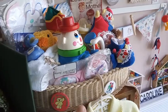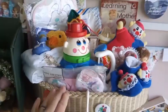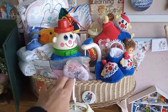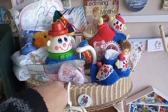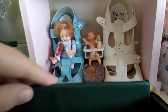So I was going to show what I've got in this basket. This is an old nursery basket. So we can have a look and I can show you what I've got in there. And you can see a big theme. I like clowns. We can talk about that as well. I've got shoes, baby shoes here. I think there's another pair on the bottom as well, a bigger pair on the bottom. I've got shoes as well.